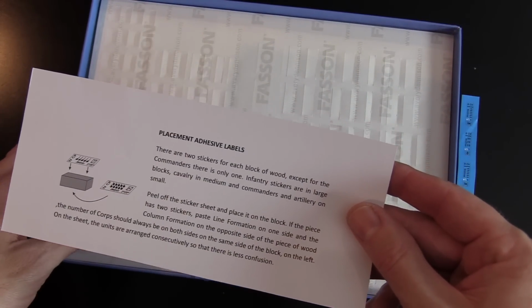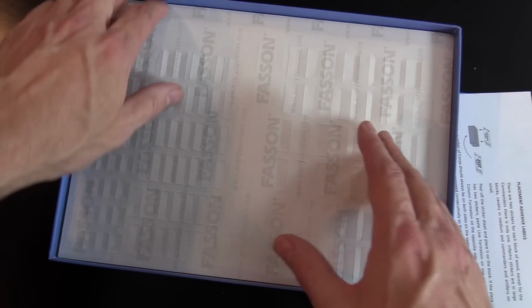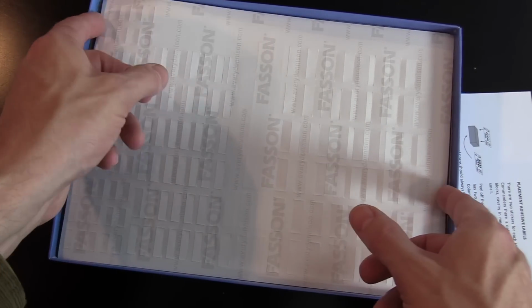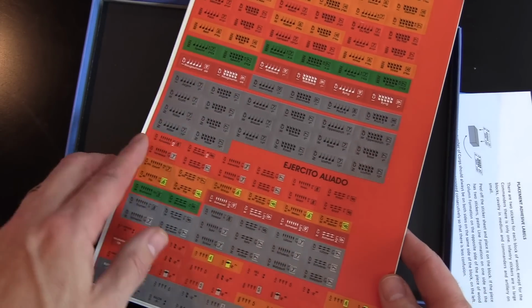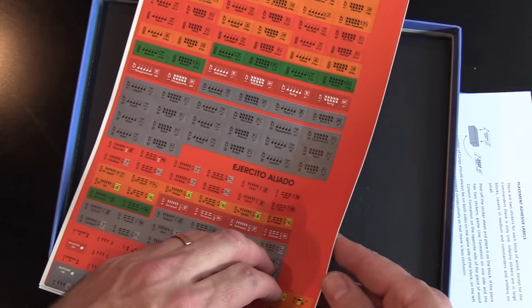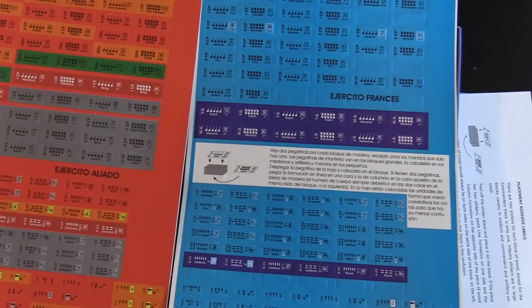Placement of adhesive labels. Okay. So I would imagine these are my adhesive labels, if I can get them out. Come on. There we go. Come on, big fingers. There's two pages here. All right.